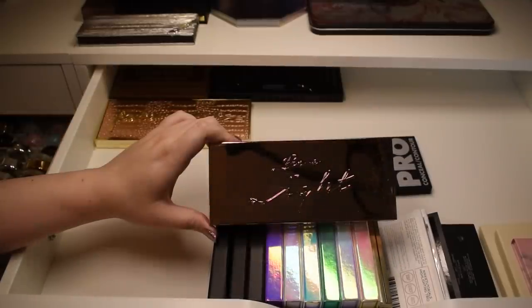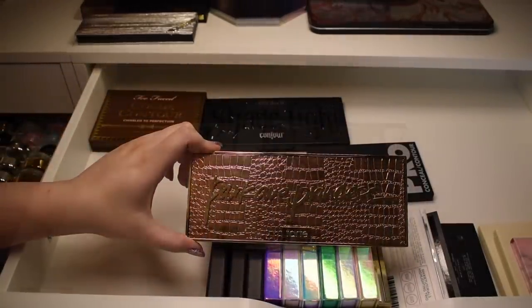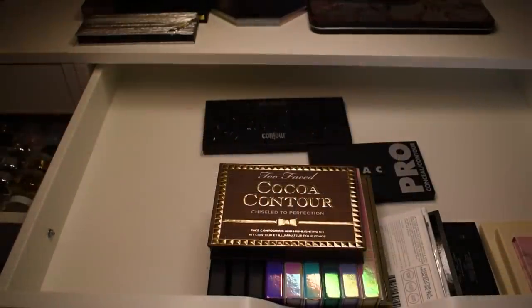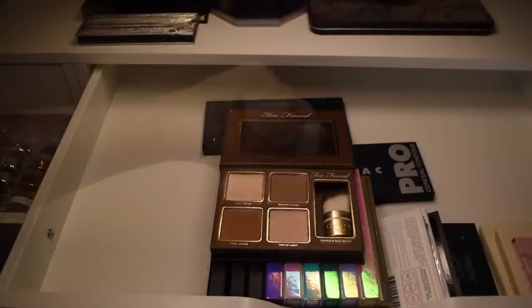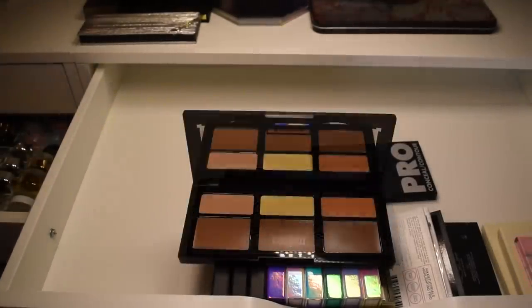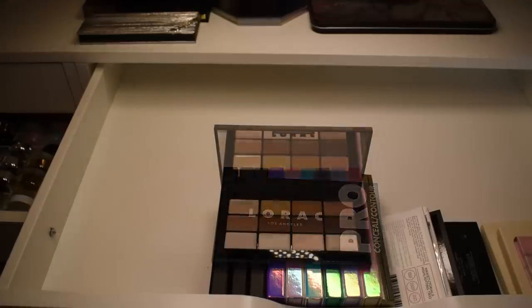This is the Becca Be a Light Palette in Light Medium. This is the Tarte Park Avenue Princess Palette. This is the Too Faced Cocoa Contour Palette. This is the Kat Von D Shade and Light Contour Palette. This is the Lorac Pro Concealing Contour Palette.